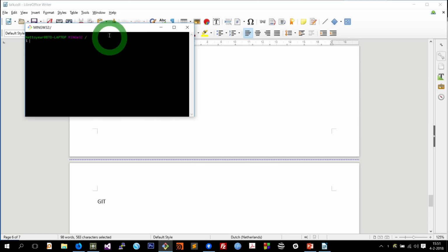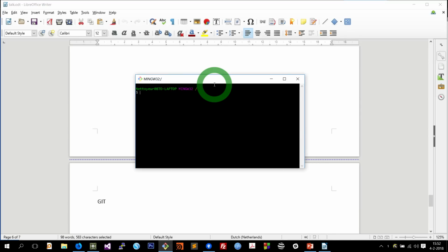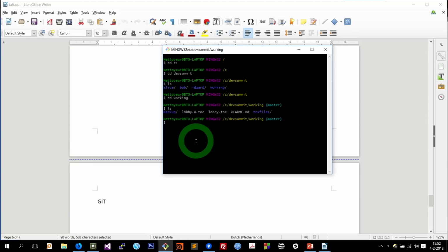And one of these is called Git Bash. And in this case, I would like to show you something. cd dev summit. So now I'm in the Git command line client, and I've just navigated to our working directory. So here you can type Git commands. So for instance, git status. And it tells you, well, you are on the branch master, your branch is up to date with origin master, nothing to commit, working directory clean.